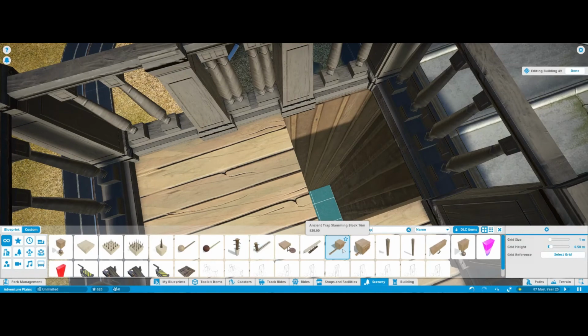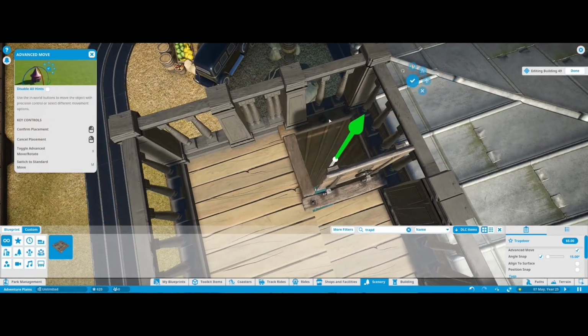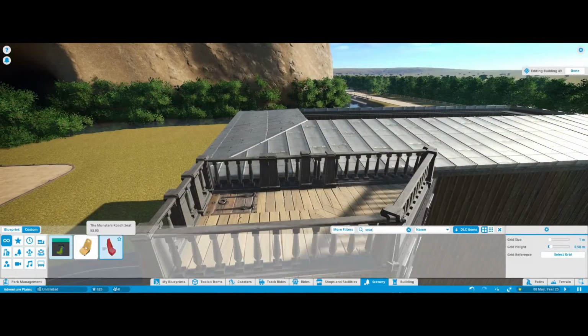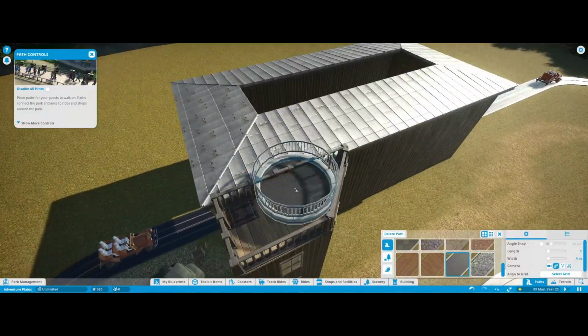So then we had this little, because how are they going to get up to the balcony? We have to do this little hatch here. So I did this little hatch using the trapdoor, because I hardly ever used the trapdoor. So I was like, let's use the trapdoor.